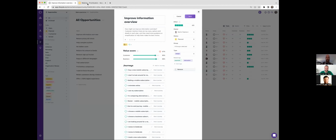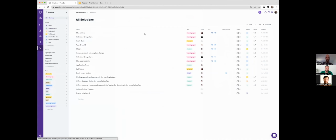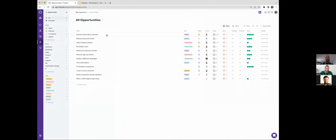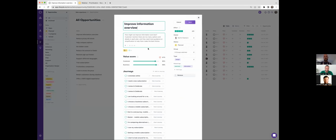So let me explain quickly which criteria there are, for example, with opportunities. You can rate opportunities on customer value, business value, and effort. Pretty much the same goes for solutions. It's called a little bit differently here, but you can score solutions based on desirability, viability, and feasibility, which are pretty much different ways to explain the same thing. Let's go to the criteria here and actually see what those mean.